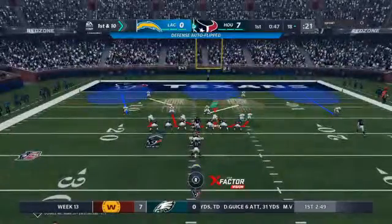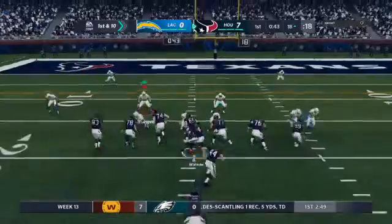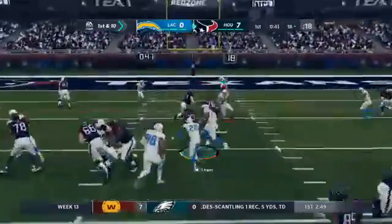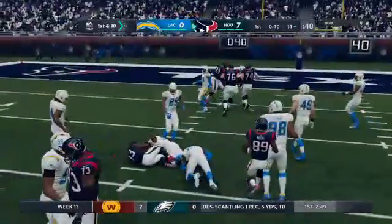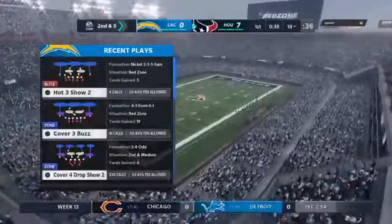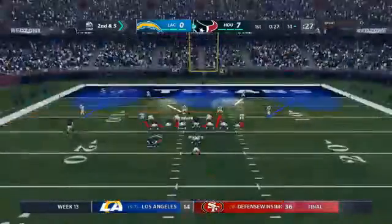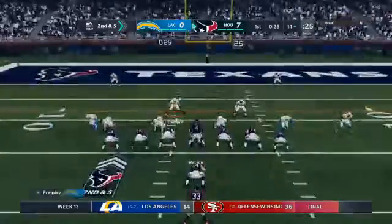So from inside the 20, here's 1st and 10 at the 18. This is Logan. And he'll get him inside the 15 down to the 14-yard line. The ball carrier. 5 yards on the carry. Good pickup on 1st down. It's a gain of 5. Brings up 2nd and 5.